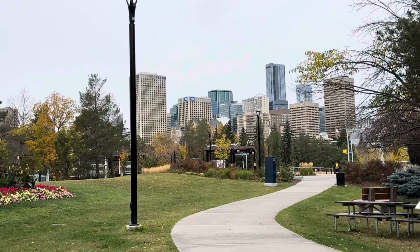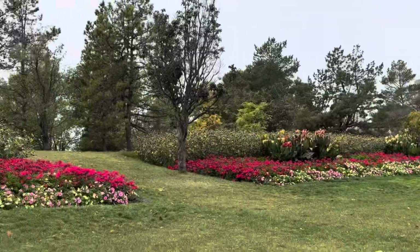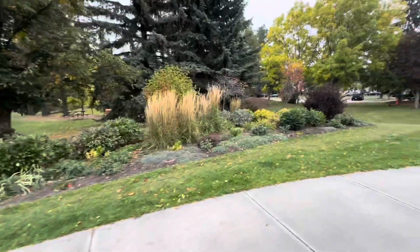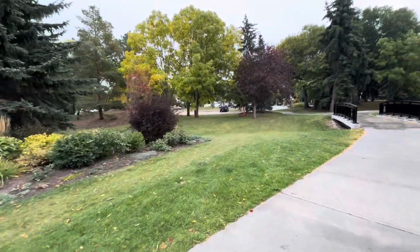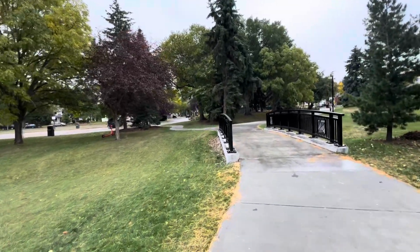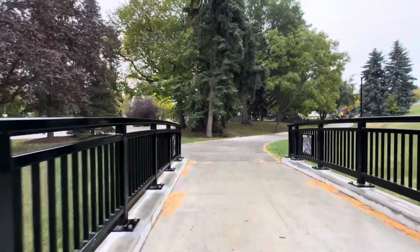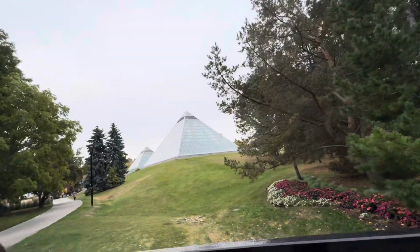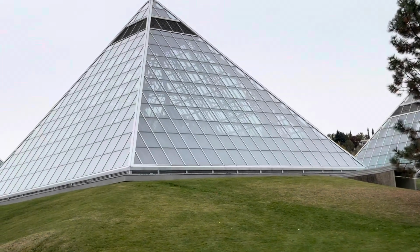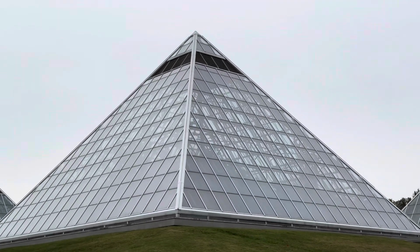So you could see from afar the downtown of Edmonton, the buildings in the downtown of Edmonton there. So from the LRT station of Muttart, you just have to walk a couple minutes and you'll see the beautiful view here. The grass so green and there's so beautiful, colorful flowers. And right after the bridge, you can see the Muttart Conservatory pyramids. There are four of them. You can see the biggest one, and there are two small pyramids on both sides, and then there's one at the back.